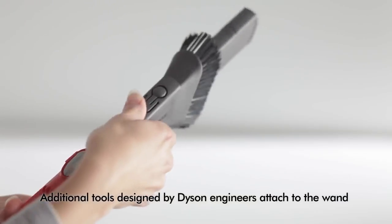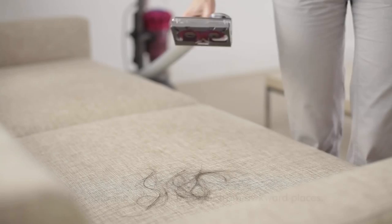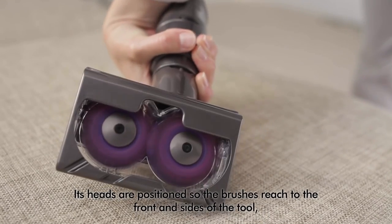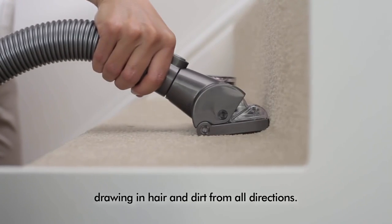Additional tools designed by Dyson engineers attach to the wand for removing dust, dirt, and hair from awkward places. The tangle-free turbine tool removes hair without tangling. Its heads are positioned so the brushes reach to the front and sides of the tool, drawing in hair and dirt from all directions.